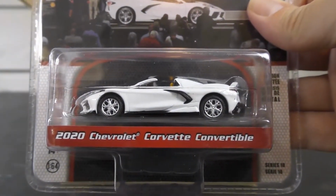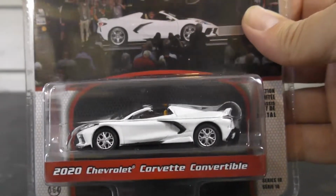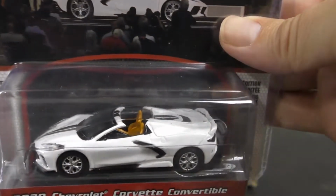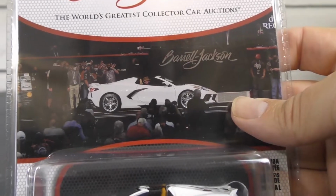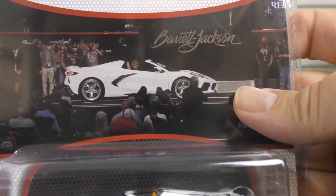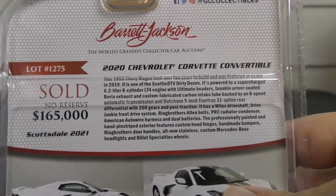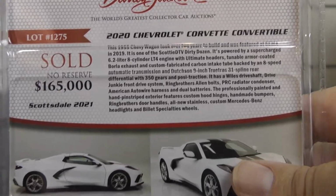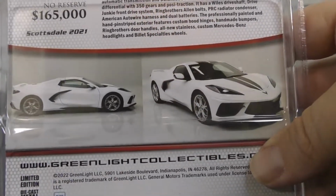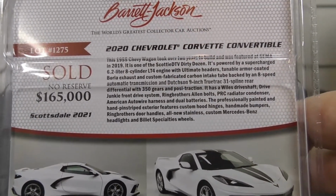And first up, we have a 2020 Chevrolet Corvette convertible in white. It's got, looks like maybe yellow or tan seats. And there you see the actual real life vehicle there on the card art. And then on the back, it usually gives you a little history and tells you about what it sold for. So that one sold for $165,000 with no reserve from Scottsdale 2021. So it's a really cool series where they put the actual picture of the real car there and give a little bit of history on it too.